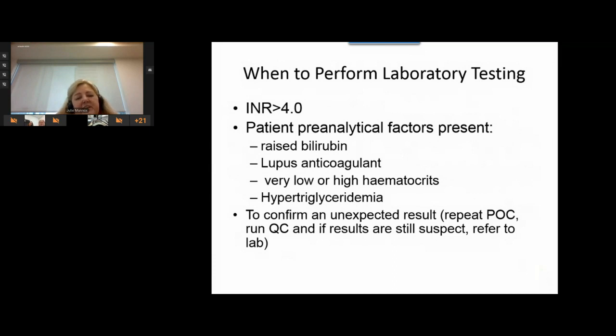I think Brian Heffernan was asking me about whether we could infer there might be a lupus anticoagulant on somebody on warfarin if we had an unexpectedly high result, or there was a big discrepancy between the point of care INR and the laboratory INR. And I don't know if it's predictable. You know, these anticoagulants had variable effects on INRs.